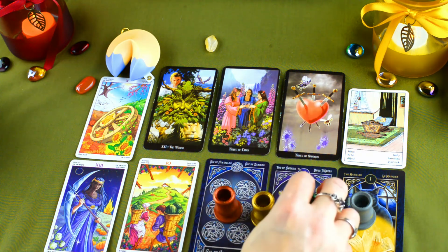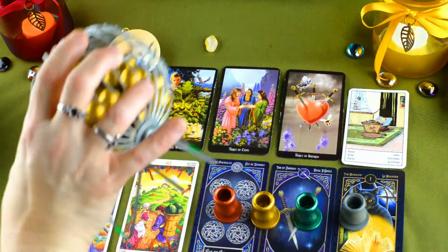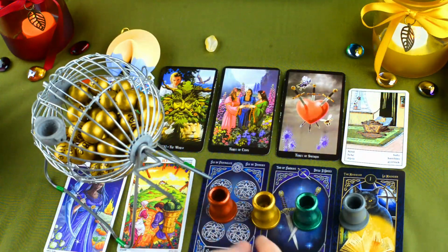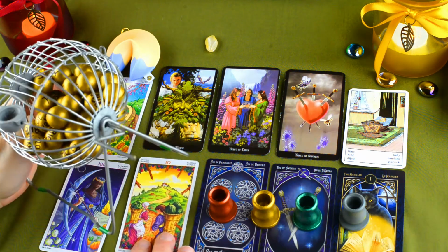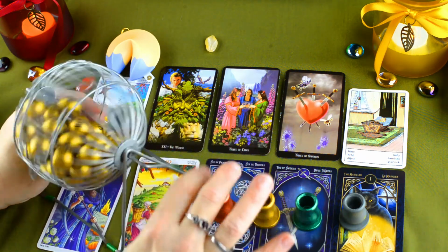Okay, let's go ahead and get our Oracle Sphere questions answered here. We have 4 different stands. We have bronze, gold, green, and gray. And that's 1, 2, 3, and 4. And be thinking of your yes or no type of question and where you would like your answer to appear. And then we will go and get our answers.